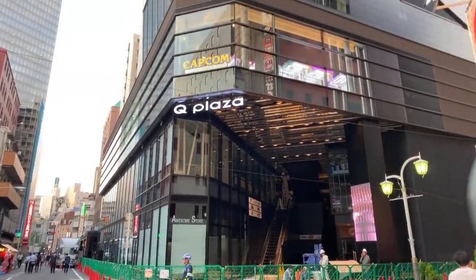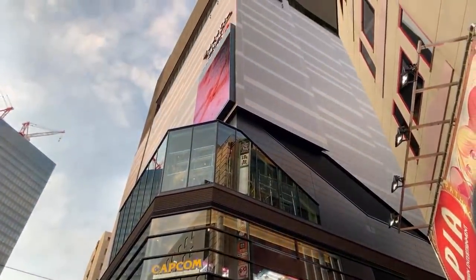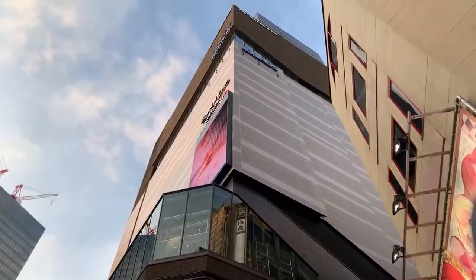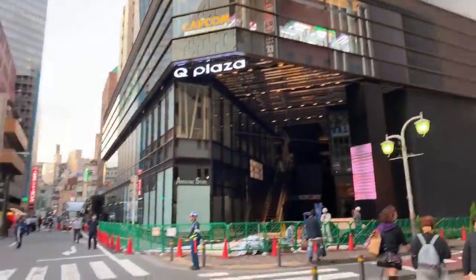But this is a brand new building, and it looks like it's going to be an amazing amount of fun. Because when they don't have windows like that, that means it's like virtual reality in there. I'm just guessing, so it could be a lot of fun.